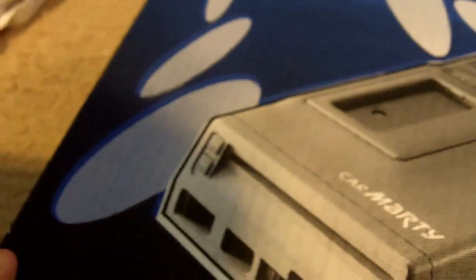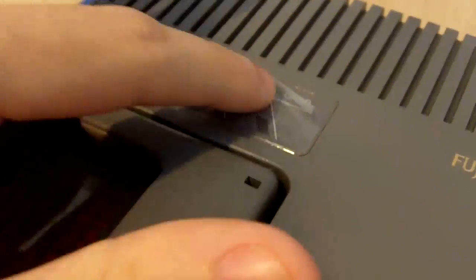The box is absolutely perfect. It's barely got a dent or scratch on it. Looks like it could have been bought yesterday. It's absolutely flawless. And here is the system itself, the Car Marty MVP1. And the system is also in perfect condition. It's in such great condition, it's even got the original plastic on top.